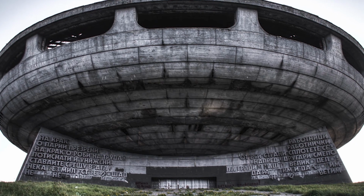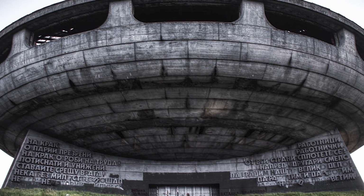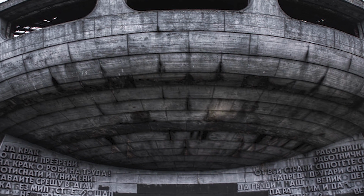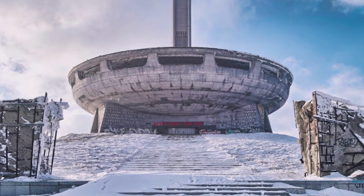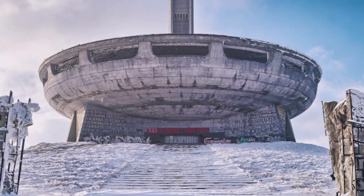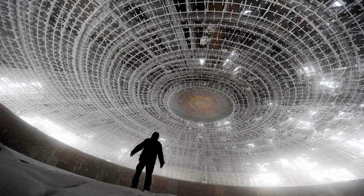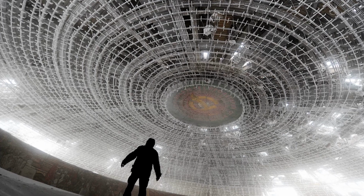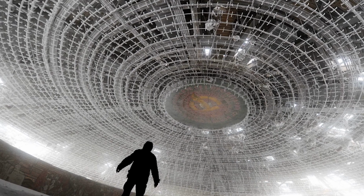House of the Bulgarian Communist Party, Bulgaria. The former headquarters of Bulgaria's Communist Party are just as eerie on the outside as on the inside. The flying saucer-like building, while probably a wonder while it was in use from 1981 until 1991, went into disrepair soon after the fall of the Soviet Union. It is now a ghost of its former self, although plans are being made to restore it.